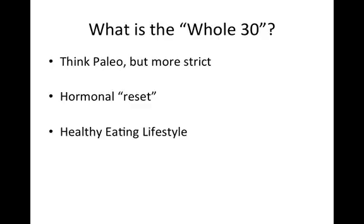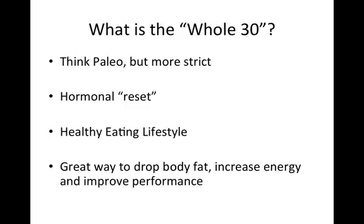And also, it's a healthy eating lifestyle. It's not really a diet. And we'll talk later about what happens after the 30 days. This is one of the questions I usually get: do I have to eat like this for the rest of my whole life? And the answer is no, you do not. But that's something we'll address as you wrap up your Whole30 experience. And also, it is a great way to drop body fat, increase energy, and improve performance in the process.